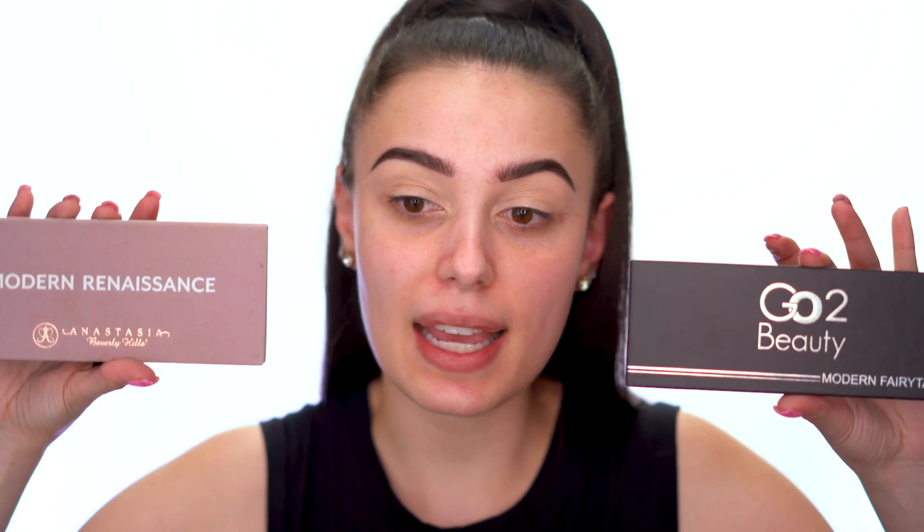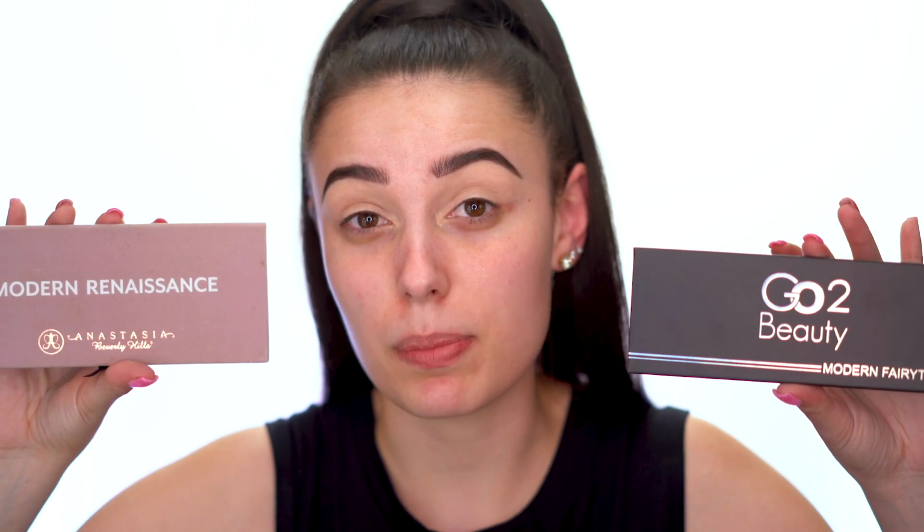I primed my eyes with the P. Louise base, and this is the eye base I use for pretty much every look. And now we're gonna jump into the comparisons. So here I have the Modern Fairytale from Copycat Beauty, and then I have the Modern Renaissance from ABH.